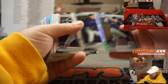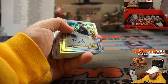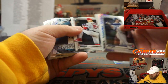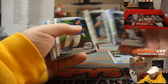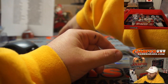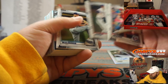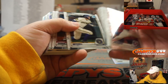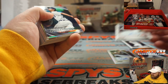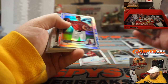Ian Seymour to 250 for the Tampa Bay Rays, John Samuelson. Nick Garcia to 499 for the Pittsburgh Pirates, David Lewis. Spencer Torkelson for the Tigers, Matthew Didier. Jackson Miller for the Cincinnati Reds. Come on, Jackson. You can do a little bit better on that auto. Justin Comer. That should be our last auto unless they decided to put the one that they missed in the other box in this one. Hopefully they did.